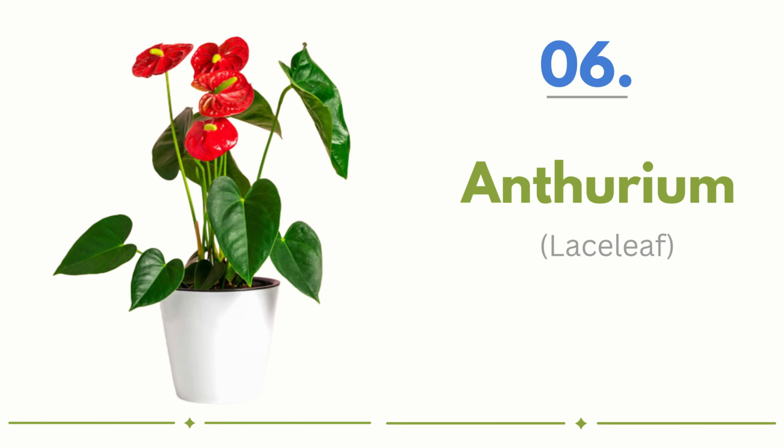Now, if you want a houseplant that actually flowers and sticks around for decades, meet the Anthurium. These glossy, heart-shaped blooms aren't just pretty, they last months at a time. And the plant itself? It can live for years with the right care. Anthuriums love a little extra humidity, so a quick mist every now and then keeps them happy. And the best part?